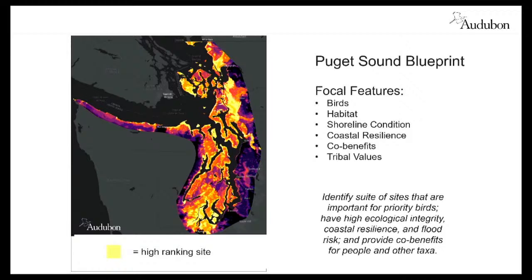And so if you look at this map, the light colored sites are higher priority than the dark colored sites. So the hot spots are the light colored things. And if you look up at our part of the world where we are now, you can see that whole Nooksack Lummi area and Birch Bay, you don't even see that it's a bay because it's this yellow, whitish area. And so what we've done by identifying these places is help us think, what do these places need to be functioning and protected and resilient for birds?